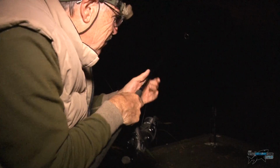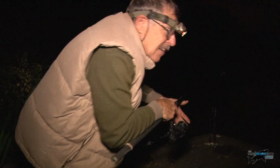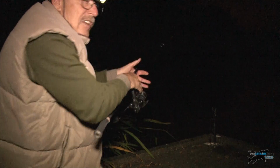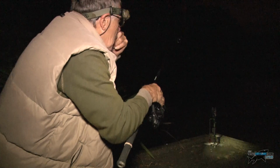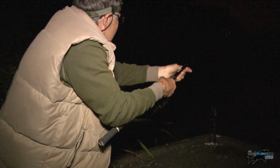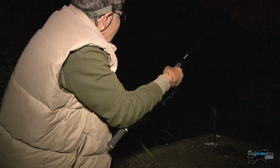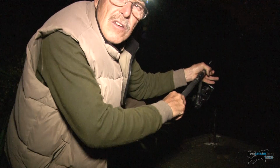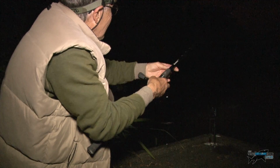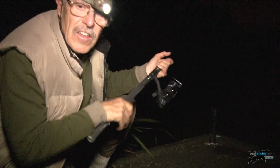What can I say, guys? Fish on. Thank goodness for that. Don't think it's a very big one, but listen, it's a carp, it's a carp. Got him pretty close in too. Right, let's get the net.